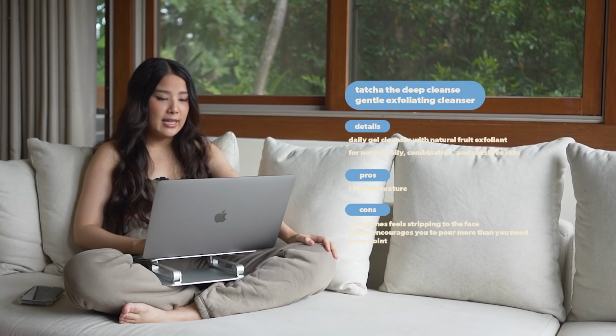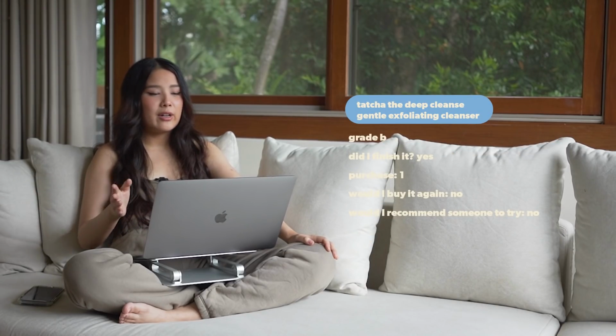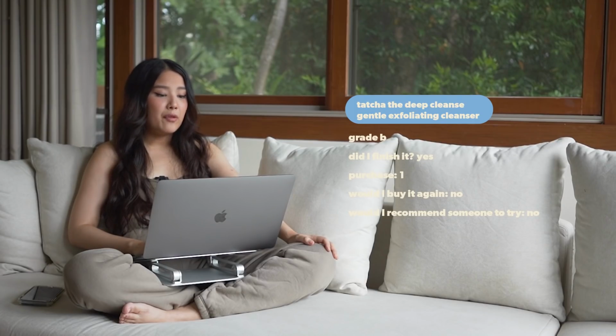It's a gel cleanser and there's a natural fruit exfoliant. It doesn't really smell like anything, but it also isn't very nice to smell either. I think that it's okay. It's not distracting or anything. So it would get a B for me.